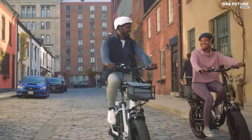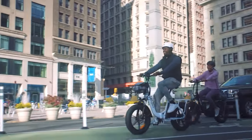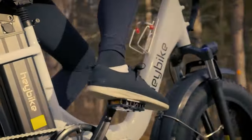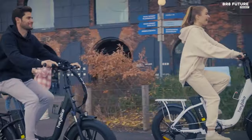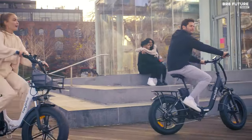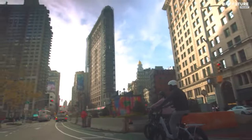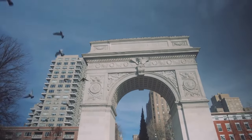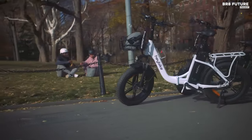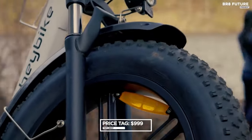With 3 pedal assist levels, you can customize your ride experience to your liking. However, keep in mind that reaching the maximum speed of 25 miles per hour requires some pedaling effort. While the mechanical disc brakes may not be the most durable, they provide decent stopping power and activate the integrated rear light. The suspension fork and seat post add weight, but contribute to comfortable ride quality, even on light off-road terrain. Overall, the Heybike Ranger is an excellent choice for those looking for a budget-friendly electric bike with performance and practicality in mind. You can own this bike for only $999.